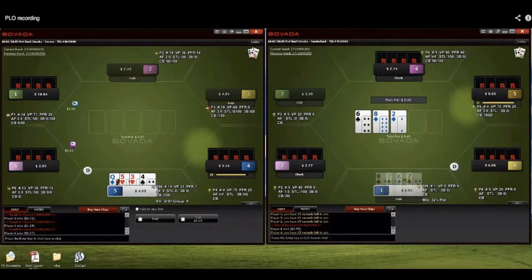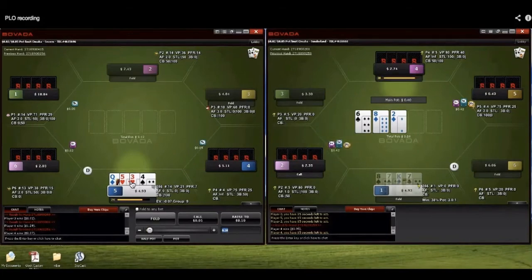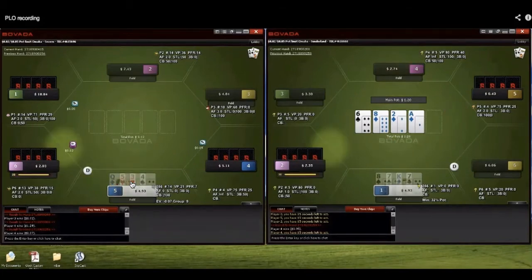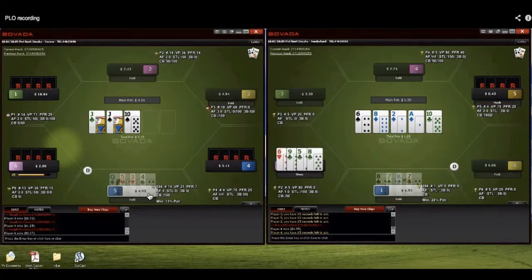Queen, 5, 3, 4. That's an easy fold even at the button. I mean, we could call, but say we got a flush draw or straight draw or a made straight, we have to be aware of our reverse implied odds with 3, 4, 5. It's not a very good card to open with.